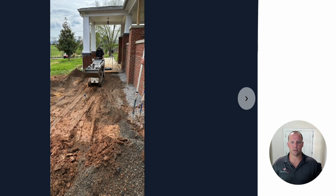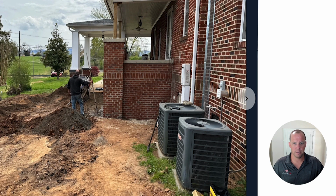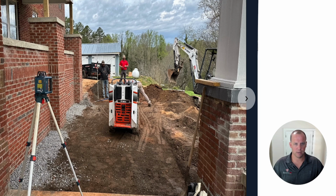And if you're getting a company to pour concrete, you need to make sure that they are taking the time to grade it properly. Just getting it flat is not good enough. It needs to be flat and sloped one direction or the other to get the water flowing away from the concrete. So make sure you talk to your concrete company about that. You can see we got our grade laser right here, checking everything. Here's our laser again. Got our mini skid steer in here, making some final touches.